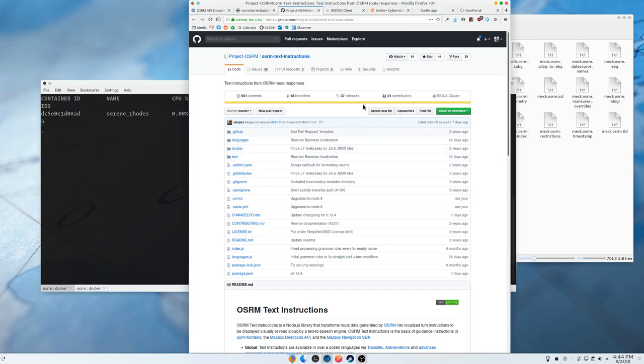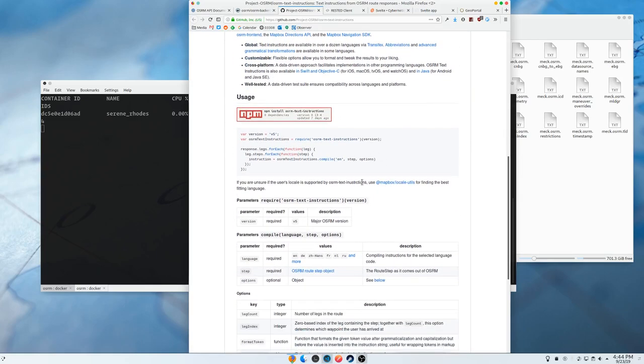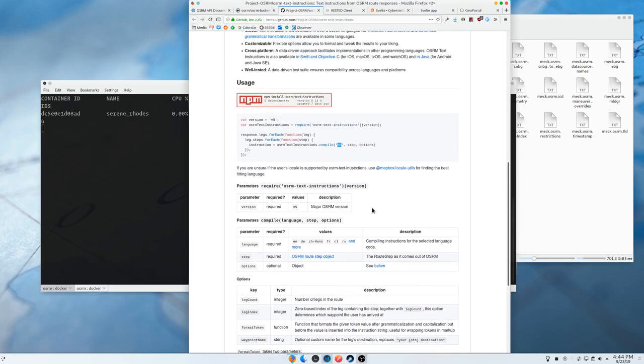OSRM has a text instructions package you can include in JavaScript, and you can give it a language. I'm not sure what all languages it supports, but it will give natural language routing information back to you. So it'll say turn left here, turn right there.